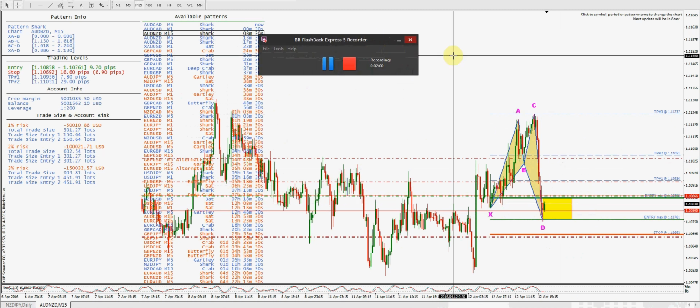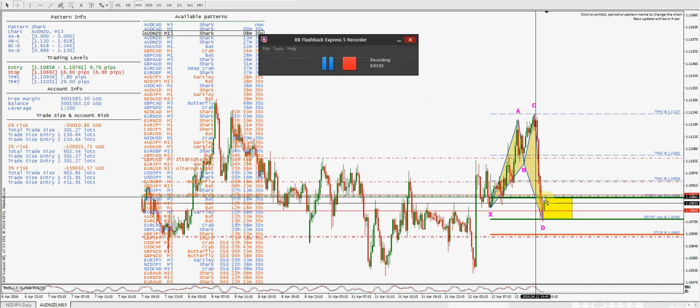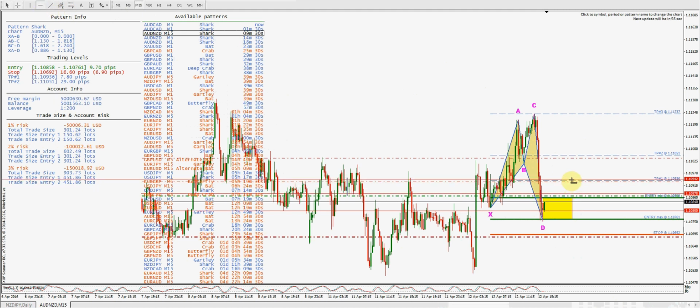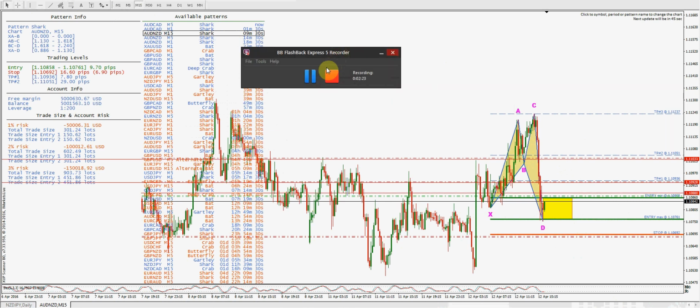I'm going to head out. It's 9:24 now, and hopefully when I come back, we will have seen that our levels have been hit. All right, so we'll see what happens here. I'm going to pause it, and I'll come back hopefully within an hour or two, and we'll see what's happened.